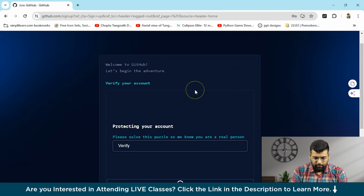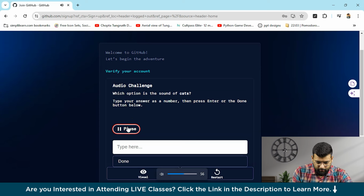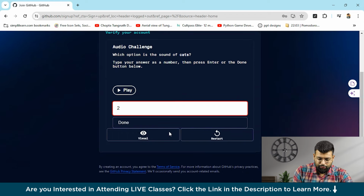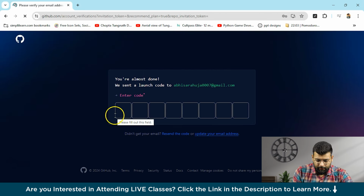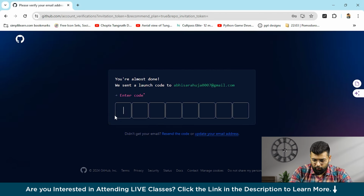It's asking us to solve a puzzle, but I have my dark background on, so I'm not able to see the puzzle here. Option 1, option 2, option 3. You could see it's asking which option is the sound of a cat. So it's the second option, and it has given us the right answer. Now it's asking for the code sent to my mail address, so we'll go back and check our code.